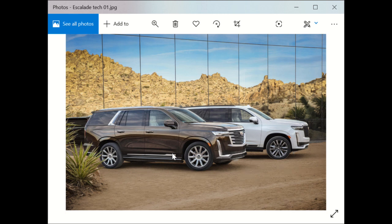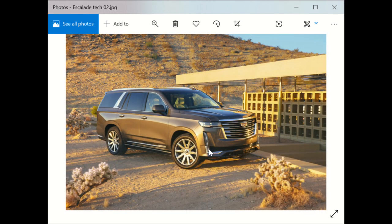Cadillac Escalade. And yes, folks, it is a tech powerhouse. And this is just their designs. We're going to talk about the outside first. Now, it has a great presence, and this is a Cadillac unveiling in Los Angeles that just took place today on Tuesday, which actually was yesterday.